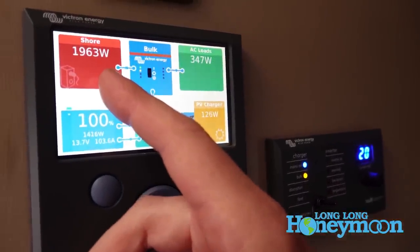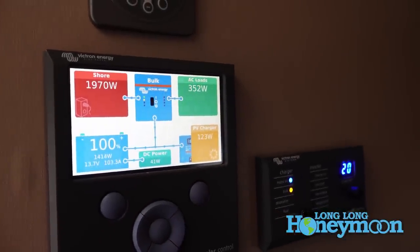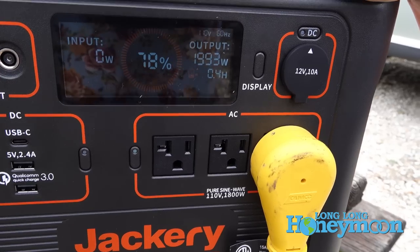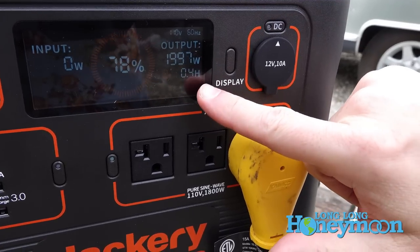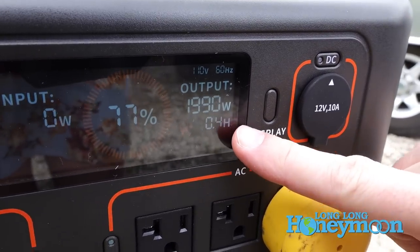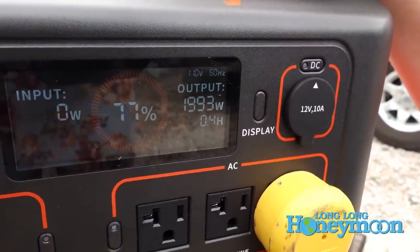Yeah, so I expect the Jackery to overload, because right now we're pulling almost 2,000 watts out of the Jackery. So right now the Jackery is sending almost 2,000 watts to our trailer. And you can see the display is really very helpful. It says that we could power this certain demand for 0.4 hours right now. So let's say 25 minutes.